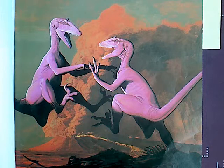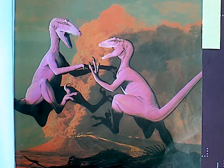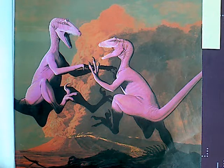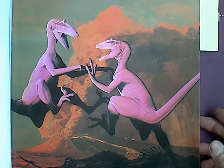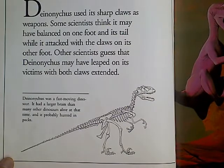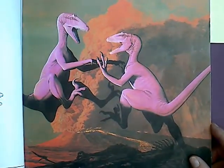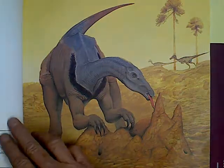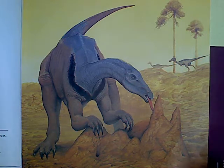Deinonychus used its sharp claws as weapons. Some scientists think it may have balanced on one foot and its tail while it attacked with the claws on its other foot. Other scientists guess that Deinonychus may have leaped on its victims with both claws extended. Now you'll notice when I read this part about Deinonychus that scientists have two different ideas of what he might have done. That's because there are no Deinonychuses for us to study. And scientists have to use their best guesses. And sometimes they find out that their best guess wasn't right. And sometimes they find out that their guess was.